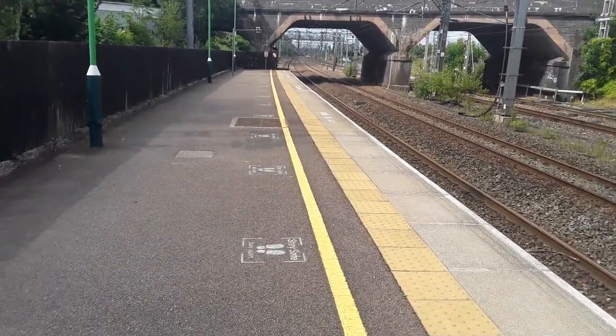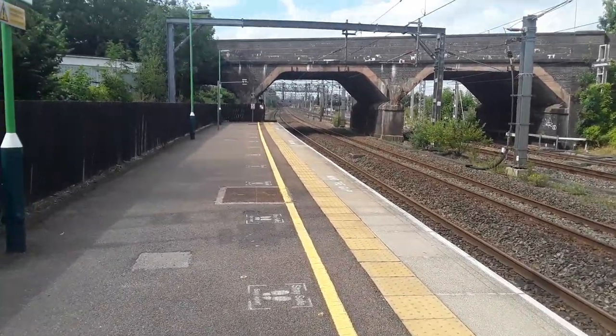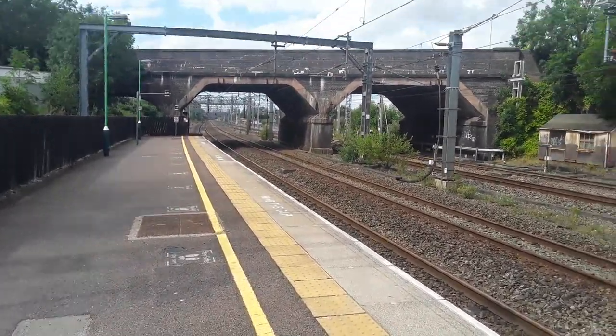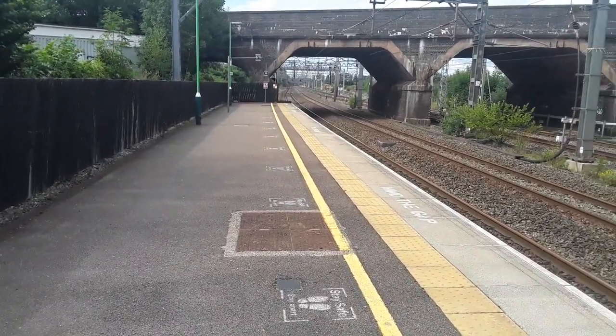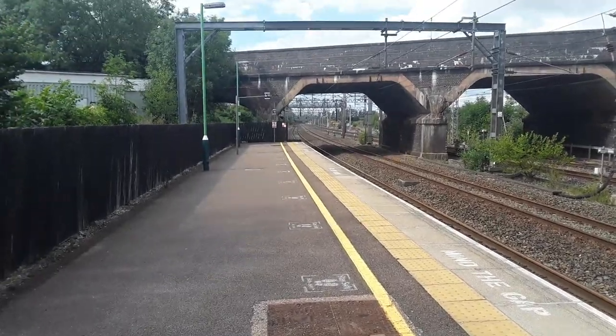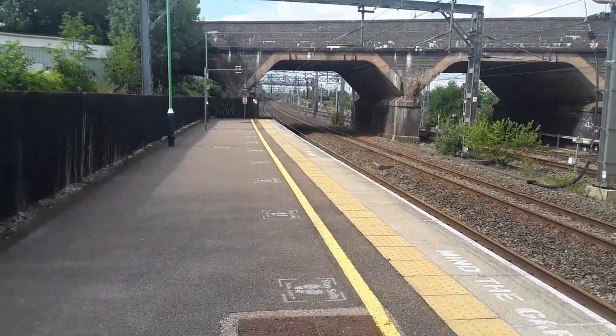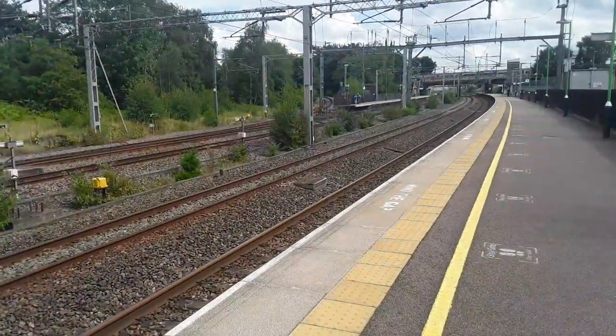My next station will unfortunately be Didcot Parkway. No, Dudley Port. Why do we keep getting them two mixed up? My next station will unfortunately be Dudley Port on the West Coast Main Line, where you should see plenty of services from Avanti West Coast, Cross Country, London Northwestern Railway, Transport for Wales, West Midlands Railway. Maybe freight, but I doubt it.